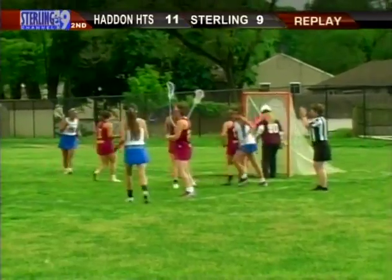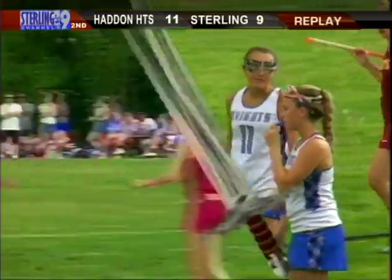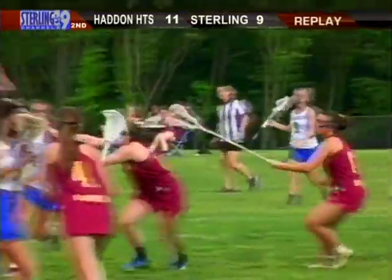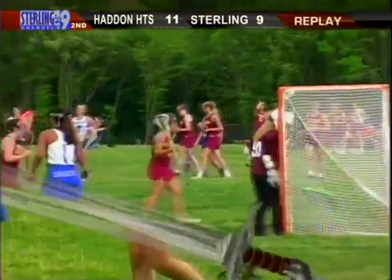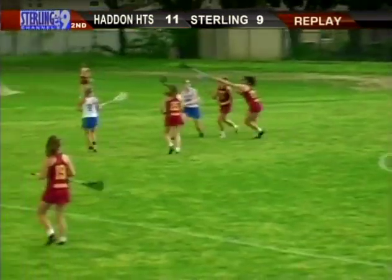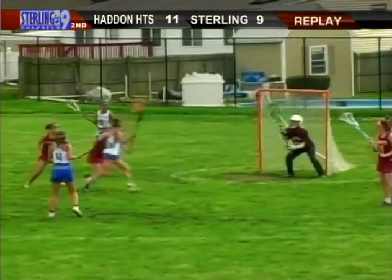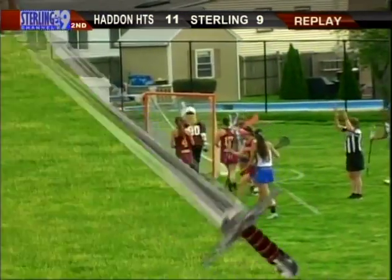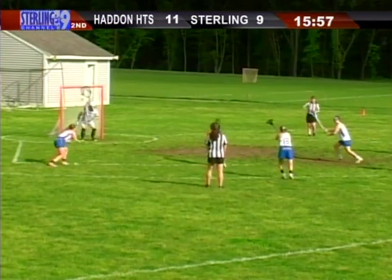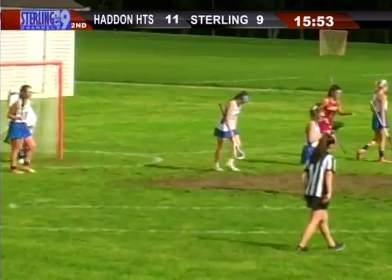And Carmi drew everybody out towards her, only to find Wilsey in the middle. And a great job of Tori Wilsey coming in and finishing right there, finding that open area against a very good Haddon Heights goalie. Yeah, she drew the girl off her angle, as Sean would say. And a goal there by Sailor Allen.